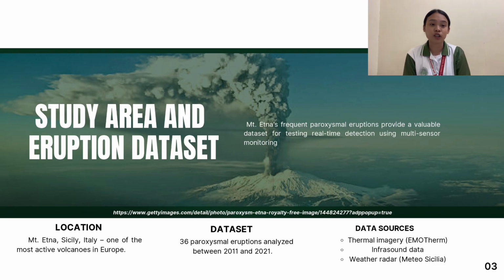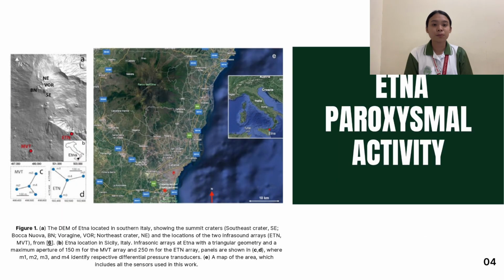The data set comprised 36 paroxysmal eruptions from 2011 to 2021. They utilized multi-sensor data: the thermal imagery, infrasound data, and the Meteo Sicilia weather radar, providing a robust validation platform. This figure displays a digital elevation model of Mount Etna, highlighting the four summit craters: the Southeast, Bocca Nuova, Voragine, and Northeast.